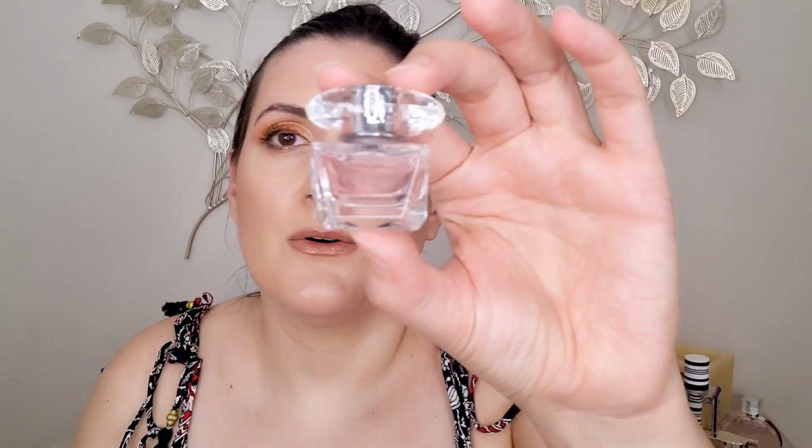So if you want something really fresh with a lot of peony that is budget friendly, I can't say it's affordable, but it's definitely budget friendly. You can't go wrong with Versace Bright Crystal. Now there is something about this fragrance. It definitely doesn't smell expensive or groundbreaking, but there is something about it.